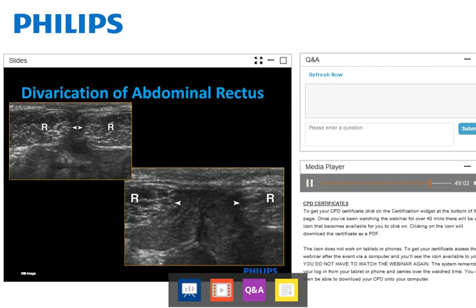We have there on the left-hand side the rectus muscles in close-up position, and on the right-hand side when the patient stresses, you can see the abdominal contents bulging through in between the two recti muscles, and that's a divarication of the abdominal rectus.